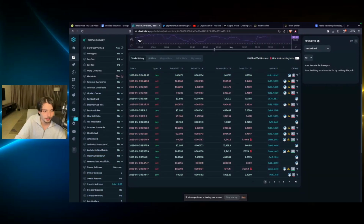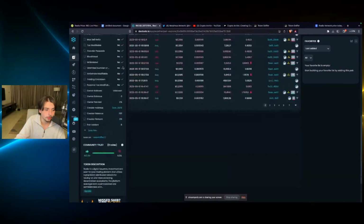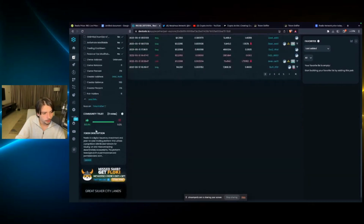Now, what I'll say again, just because something is red doesn't necessarily mean the project is a scam, right? You've got one thing here that's red. It's not the end of the world. Overall, everything is really good. Also, look at the community trust score. This can sometimes be good, but I would say, be a bit careful with that, because it can be misleading.